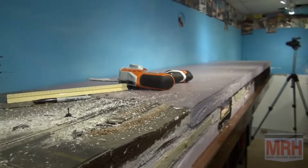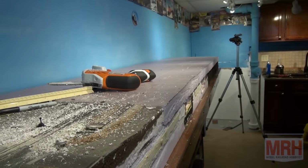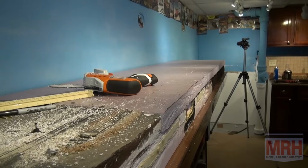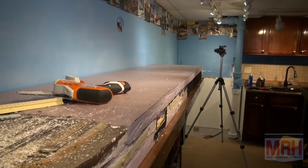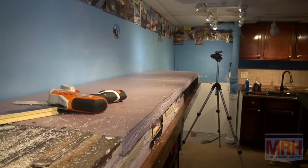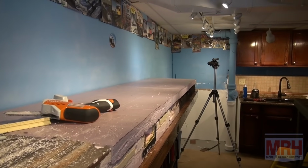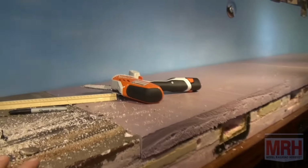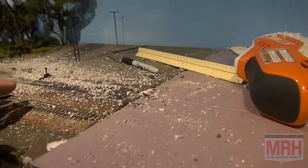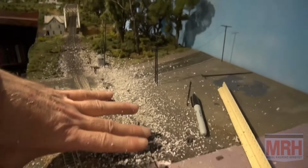But the new section that I'm laying all through here with all the turnouts, I'm using code 83 for most of it. I'm going to use code 70 for the inside secondary main line, so to speak, and probably for the engine house I'll use code 70 because it'll match my Micro Engineering turnouts that I've got on hand. So at this point I'm going to take out this 7-inch section.